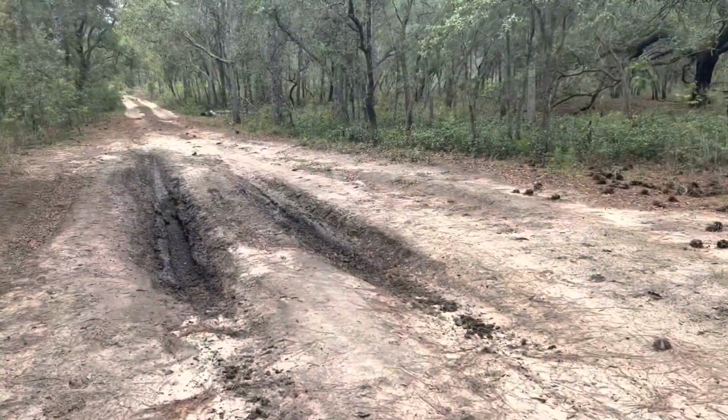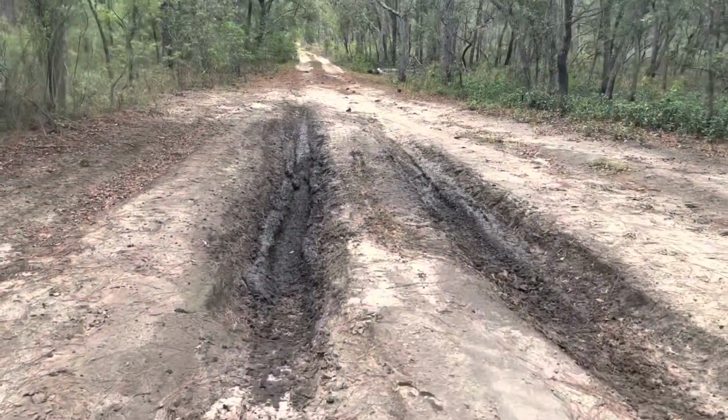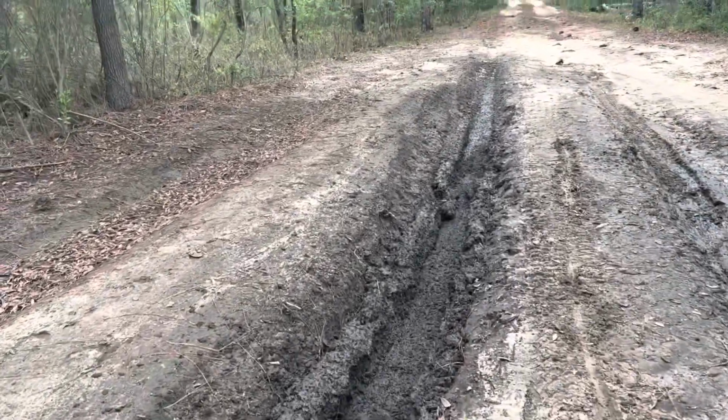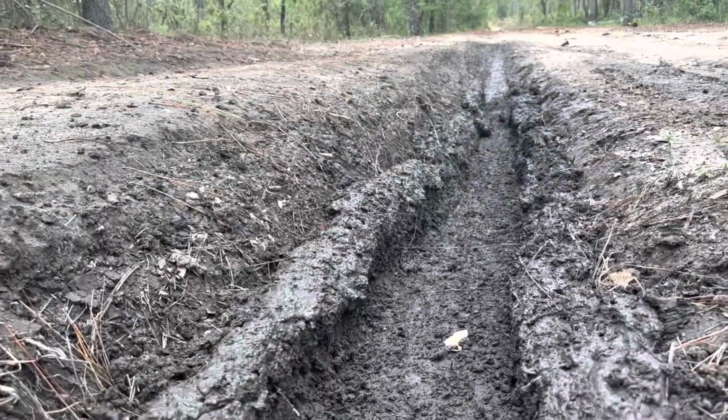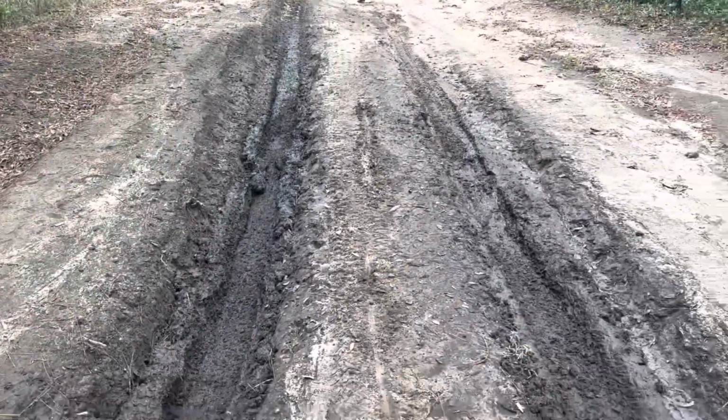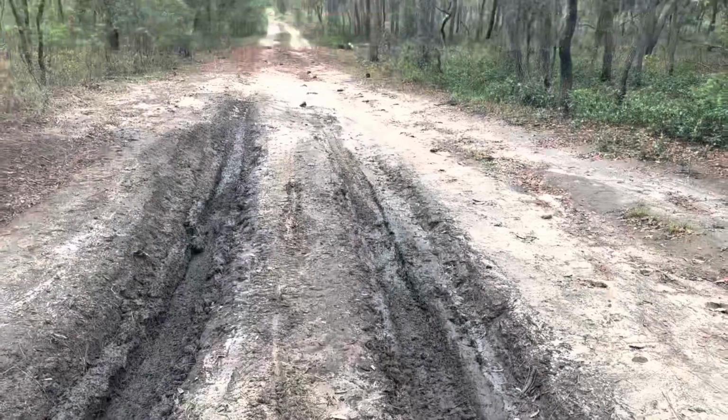All right, so some ruts here, a little bit of mud, some clay. Give you an idea of how deep that is. I don't know. I'm gonna try it in two-wheel drive and we'll see what happens.